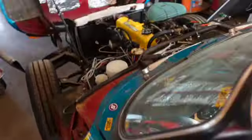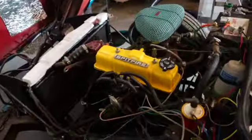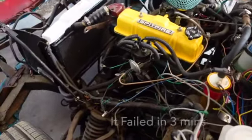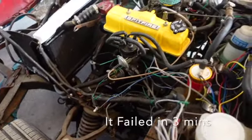We're back down here again, and we're going to put the alternator in, and we're going to see if she charges or not. Hope it does.